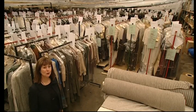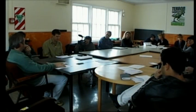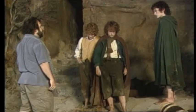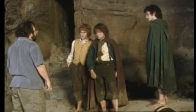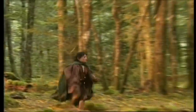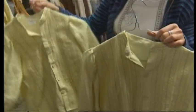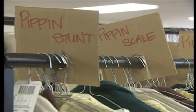As you can see, there's a few frocks in this wardrobe department. The very first thing that you have to do is break out that script and work out how many costumes are going to be required. So that meant that we had to make the lead actor's costume 10 times, and then we had to make the body double's costume 10 times, and then the mini-me costume 10 times, and then the stunt double costume 10 times. So there are about 40 costumes of that one design.